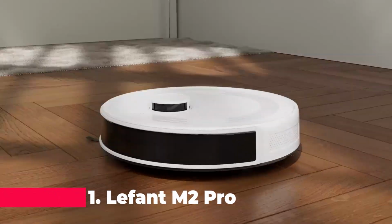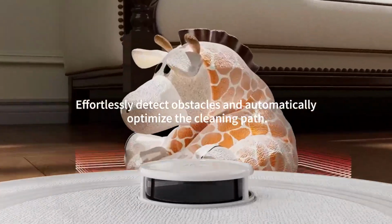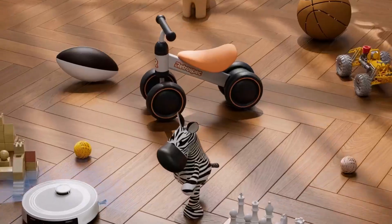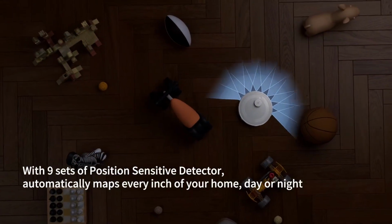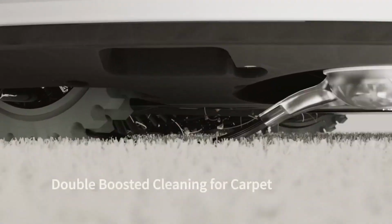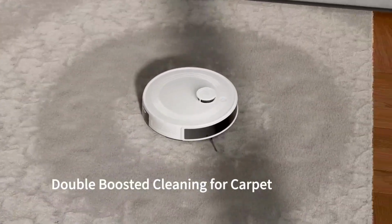And finally, taking the top spot is the Lefant M2 Pro. This 2-in-1 vacuum and mop combo offers 5,500 pascal strong suction and a 300 milliliter water tank, delivering a thorough clean for multiple floor types. Its carpet detection and auto boost feature optimizes cleaning while keeping carpets dry during mopping.